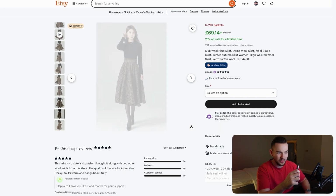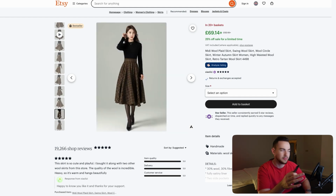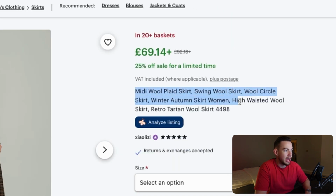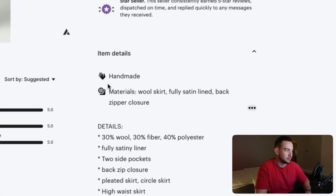Because all of these photos are very good because it is a clothing item, but most of them are showing the same angle. Like this one and this one, pretty much showing the exact same angle and the exact same item. It's not really needed, okay? So let's take a look at the title right here. I like this title. This title's perfect, right? You're breaking up the keywords. You're hitting multiple keywords and key phrases at the same time. Let's look down here. So they've added all the item details here.